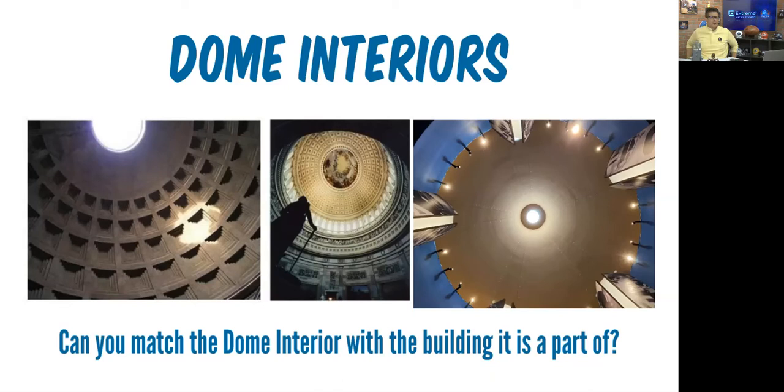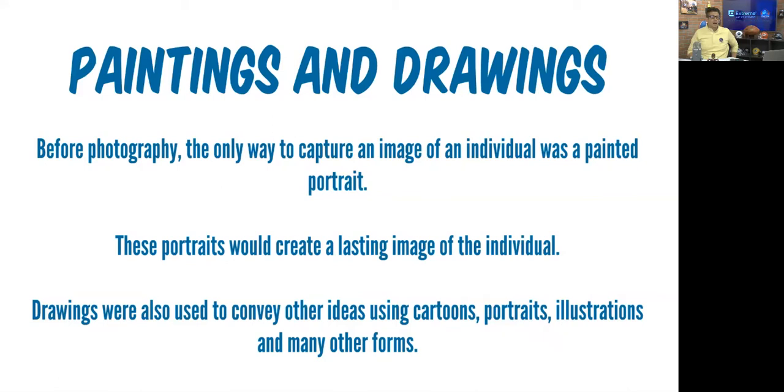The first one's in Rome, Italy. The second one's the U.S. Capitol building. And the third one is actually the inside of our rotunda here at the Pro Football Hall of Fame. And again, as Jake alluded to, when we talk about photography, we also talk about paintings and drawings.